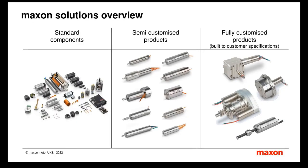So a quick overview of Maxon's products. Maxon has a comprehensive catalog. You'll find in there lots of, we call them standard components, but they're catalog components: motors, gearboxes, controllers, encoders, etc. But most of what we do falls into the semi-customized product or the fully customized product. And this is where Maxon is making a dedicated power transmission product dedicated to an application.